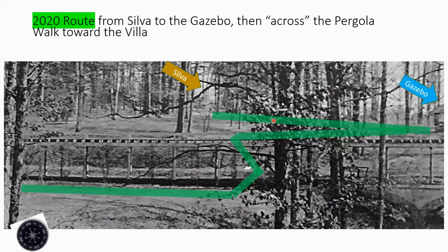This is intended to show you the path of the trail that we've created for tours when we are able to do those in person, leading from in front of Silva over to the suspected location of the gazebo, then down the hillside of the grove, and then down the steeper part of the hillside across the surface of the pergola walk, and then along the outside of the pergola.